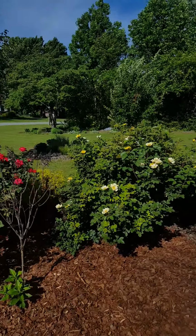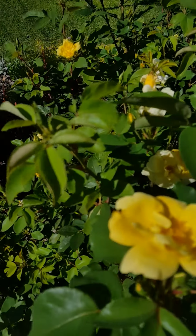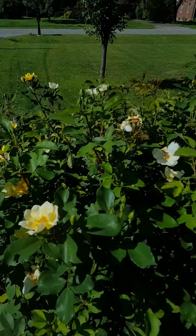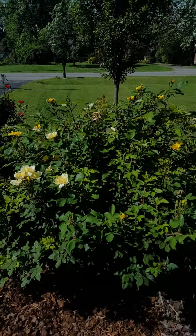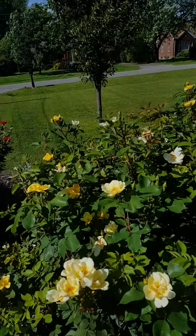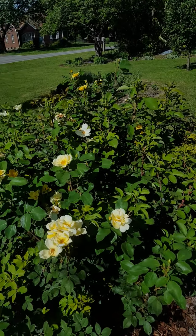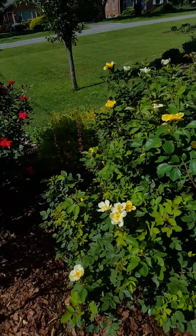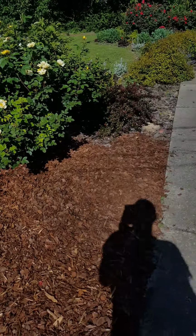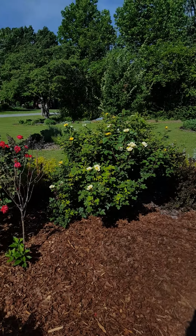And then this light yellow, well, it starts out yellow and then it fades out to a really light white. This is also a knockout rose, and this one is very fragrant. It's probably the most fragrant rose that I have. I think it's my favorite. So whenever people come over or when we walk up the sidewalk here, we get a whiff of it. It's very nice.